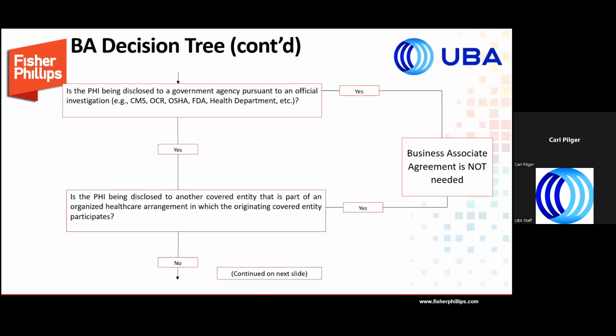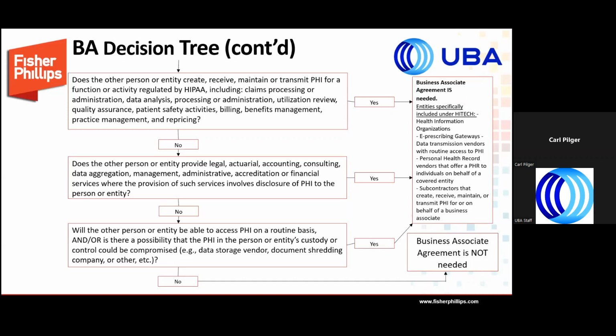If again, it's going somewhere else, not part of an organized healthcare arrangement, then we would drop down and say, okay, does the person or entity create, receive, maintain, or transmit PHI for a function or activity that's regulated by HIPAA? So claims processing, data analysis, processing or administering the plan, utilization review or UR, quality assurance, patient safety activities, billing, benefits management, or repricing. If the answer is yes, that person is creating, receiving, or maintaining PHI from the plan for those purposes, then the business associate agreement is needed. Entities specifically included under HITECH include health information organizations, as laid out right there.